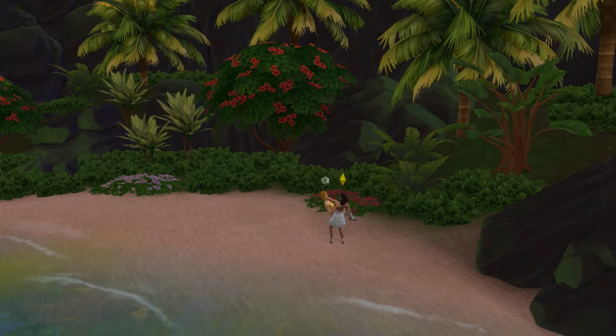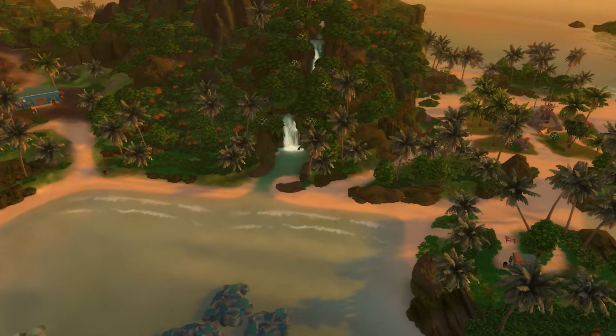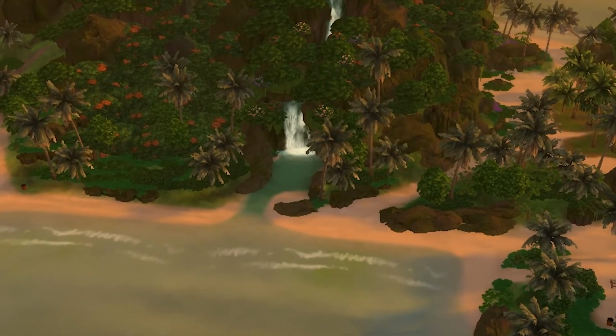For the next 2 spots in Sulani, we're going to head over to Moi Pel Am, and I'm really hoping I'm pronouncing these things right. I'm probably not, I'm sorry. For the first spot on this island, head over to the waterfall. This is a stunning spot.